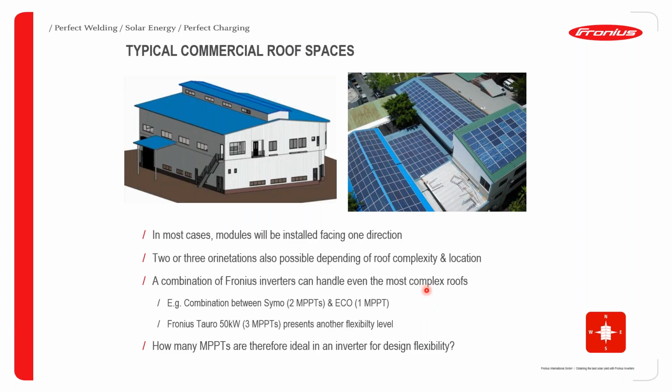So you can also have greater flexibility, for instance, when using our newer commercial inverters such as the Tauro 50 kilowatt, because this inverter already has 3 MPPTs. So for this kind of complex roof where you have 3 different orientations of the PV array, the Tauro on its own is able to take care of each orientation and treat it as one system within the inverter when the changing of DC to AC is happening.